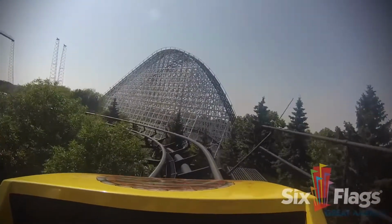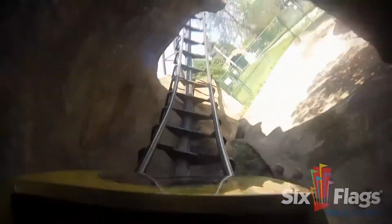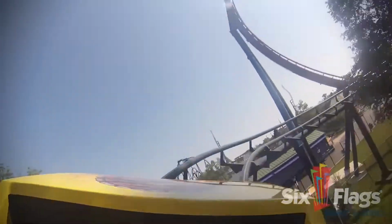compared to Ninja. You take an annoyingly slow turn that lasts about 10 seconds to clear before diving down the mouth of the Demon and going to the double corkscrew. These corkscrews give some crazy hang time before taking a relatively slow and janky turn into the brakes and ending your fun ride on Demon.